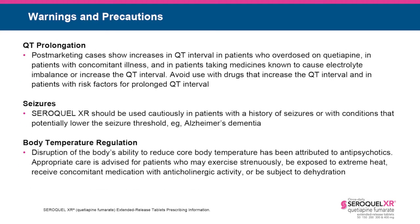Increases in QT interval have been observed in post-marketing reports in patients who overdose on quetiapine, in patients with concomitant illness, and in patients taking other medicines that cause electrolyte imbalance or increased QT. Avoid use of Seroquel XR with drugs that increase QT interval, and in patients at risk for prolonged QT interval. Use Seroquel XR cautiously in patients with a history of seizures or in patients with a potential for a lower seizure threshold, for example, Alzheimer's dementia.